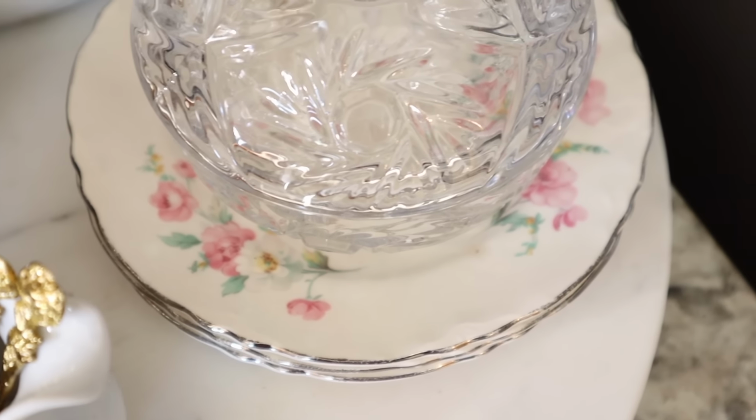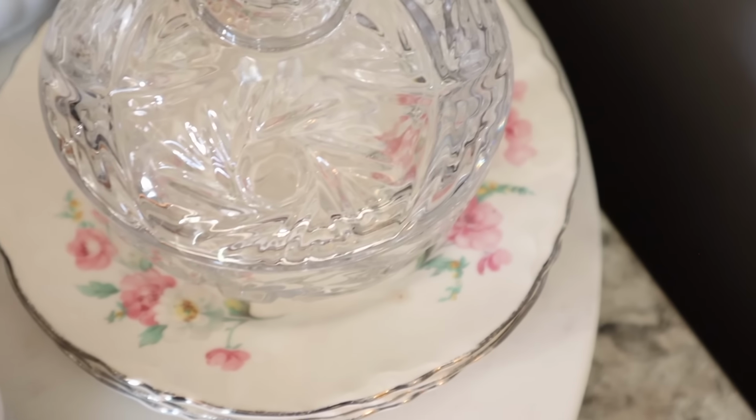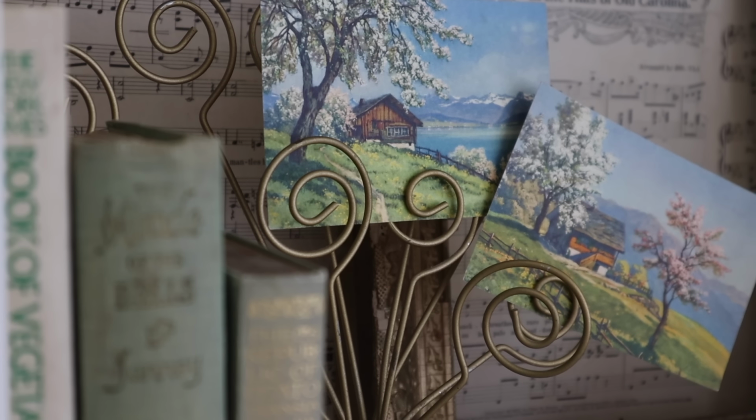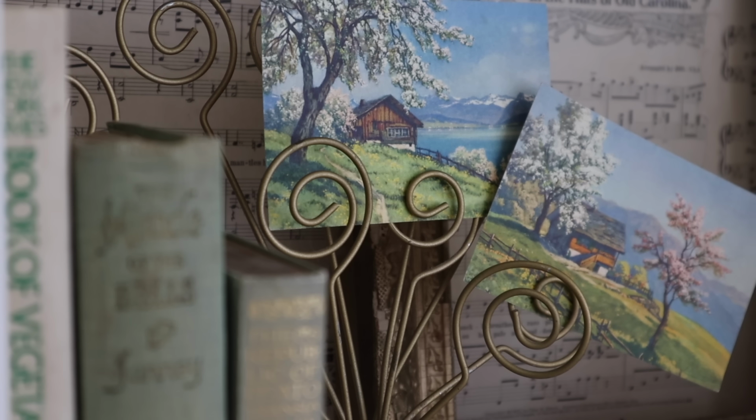In these next few clips, I'm going to share with you how I use a few of these pieces in our home. This vintage card holder is such an exciting find. I love how it looks holding these spring postcards.